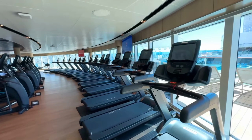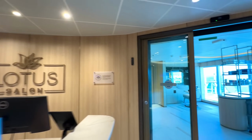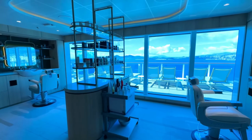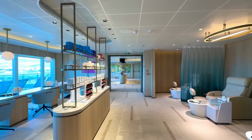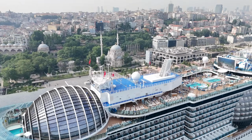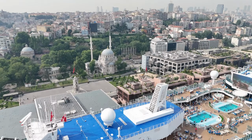So overall, I think the Sun Princess has improved a lot from its initial sailings, and they're doing a great job now. So personally, I would rate this cruise at least an 8 out of 10 or even higher if it's not sailing at full capacity. So that's my honest review of the Sun Princess.